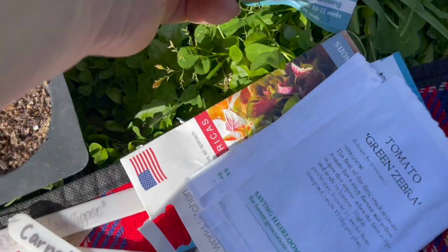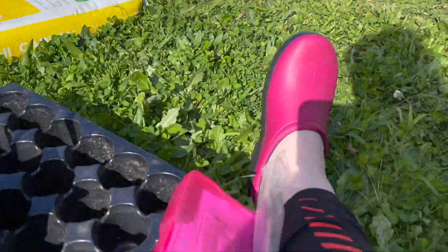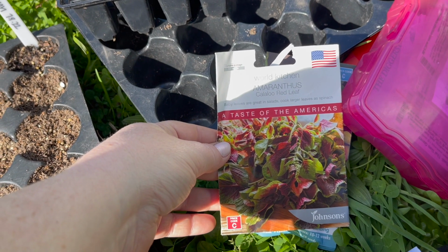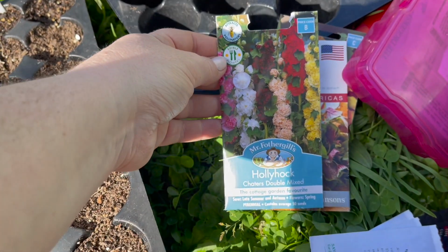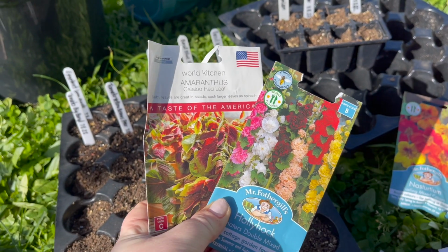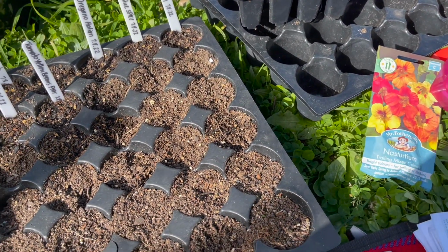So I'm going to do some nasturtium in the ground. Maybe there, the flowers. I want to do one pot of amaranthus. Is that how you say it? And I want to do that in the front of the house. Maybe I'll do these tomorrow. I might do these tomorrow in the front of the house, because Mondays and Tuesdays I'm full-time with the kids from morning till bed.